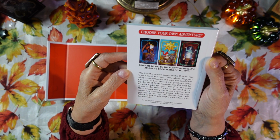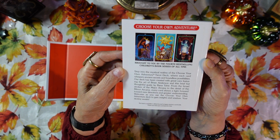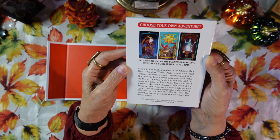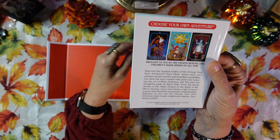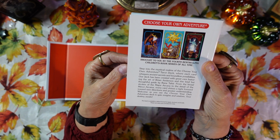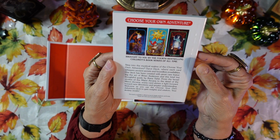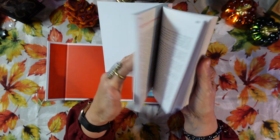Step into the mystical realms of Choose Your Own Adventure Tarot deck, where each card whispers ancient secrets and boundless possibilities. Our deck has been created with great care, featuring the art of Brian Anderson and this brief but thoughtful guide by Rana Tahir. From the broad strokes of the major arcana to the detail of the minor arcana, every card shines a light forward toward a new direction and greater understanding. Welcome as you use the Choose Your Own Adventure deck to gain insights and wisdom. Your destiny awaits. All right, and the pages inside are glossy as well.